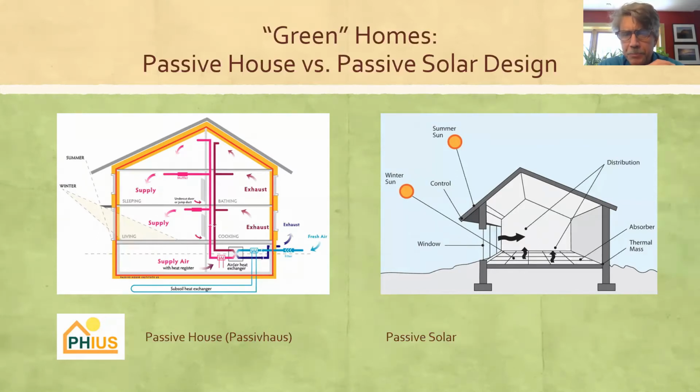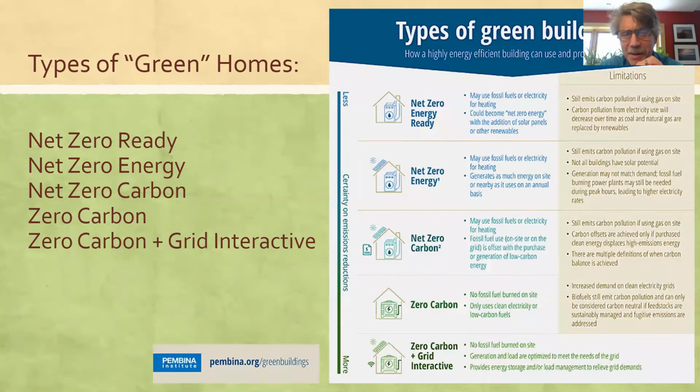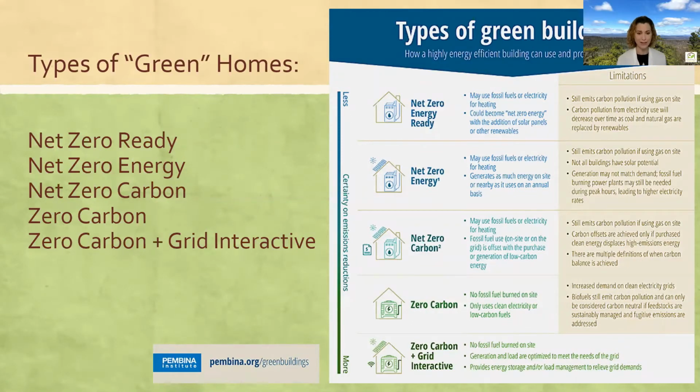Great. Now let's go to this one, because as I was doing some research in preparation for this interview, I was like, okay, there's net zero ready, there's net zero energy. And I was like, oh my gosh, there's all this net zero stuff. And I had to actually find this chart to help me understand it. Yeah. These are some buzzwords we're hearing a lot right now. Well, just to back up, a passive house could be net zero energy ready, but you don't have to be passive house. A passive house could be net zero energy, but you don't have to be passive house.